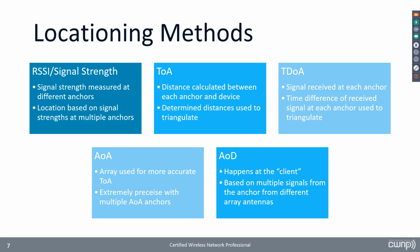Okay, so with all of that, we need to talk a little bit of theory. I'm not going to go into the heavy math here today because this is a 101, but I want to familiarize you with some of the terms related to specifically locationing. Now, we have really 5 methods I'm going to talk about here today. We have RSSI, or signal strength, time of arrival, which is also sometimes called time of flight, time difference of arrival, angle of arrival, and angle of departure. Okay, so we've got RSSI, TOA, TDOA, AOA, and AOD.